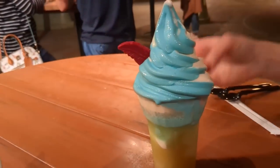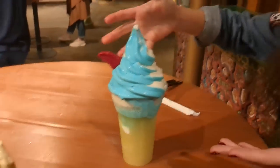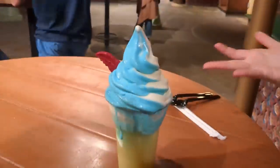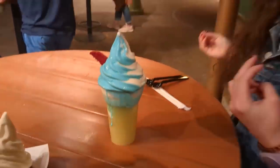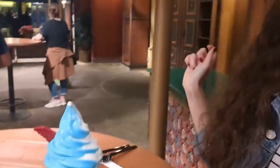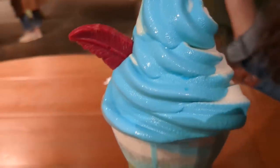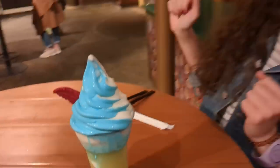What did you get? I got the recently new Pierre Mon Ami. Oh, the Pierre Mon Ami. It's actually vanilla soft serve with a blueberry, and it's got pineapple juice. And a little feather. It's not a flower. Not a flower. I was thinking about the Tiki Room song, it was playing in my head.